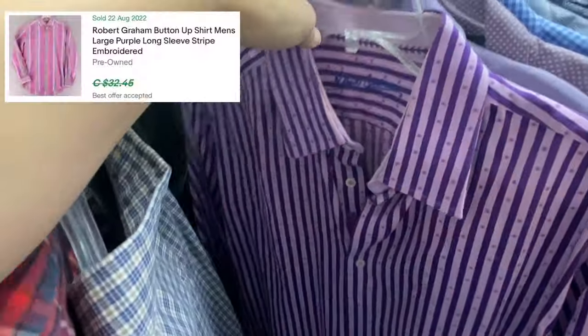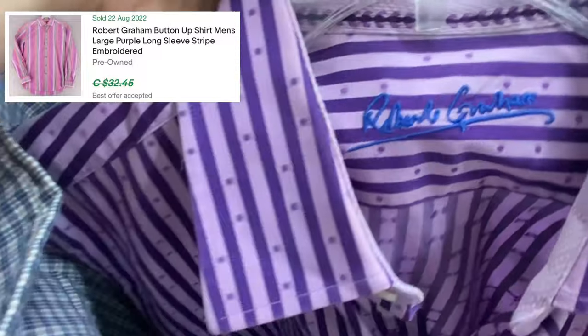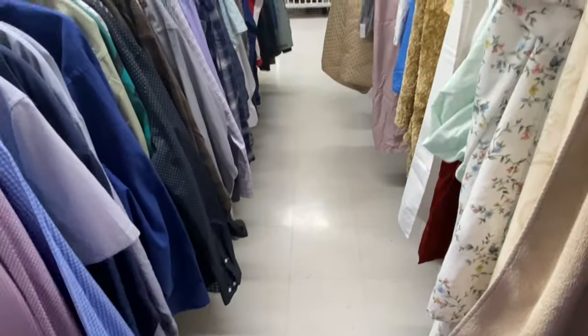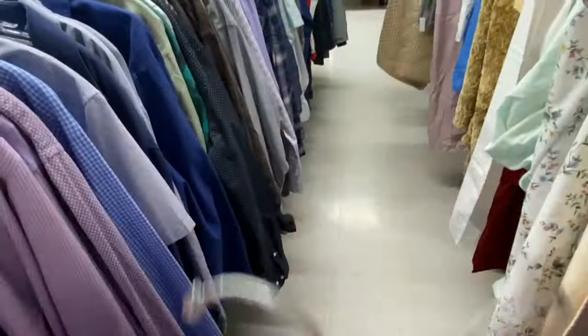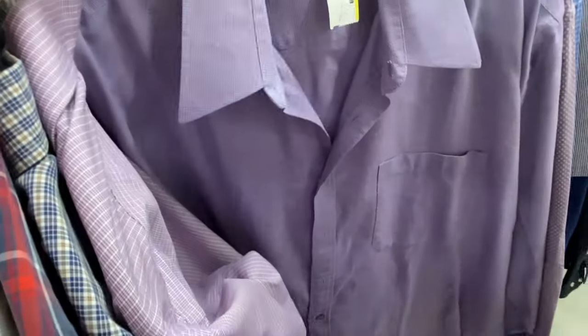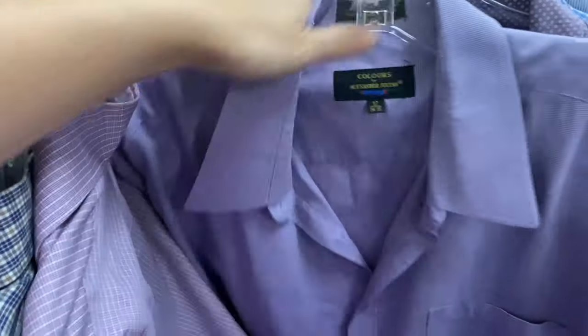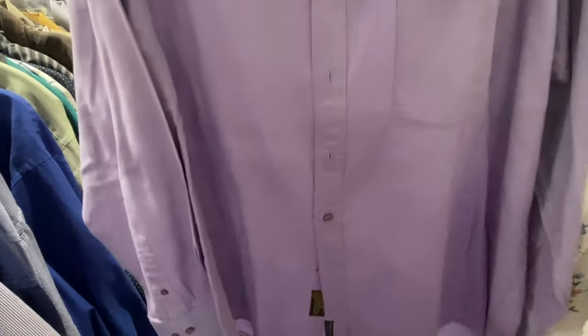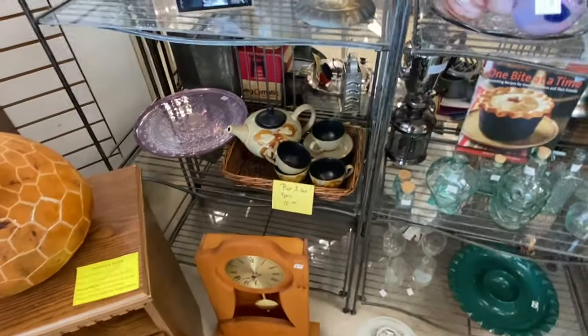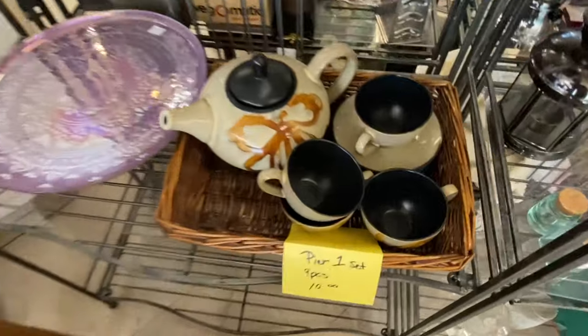Alright, I figured it out. It's Robert Graham. Don't ask me how I did it. But here's another one. Two for $20. Oops, some sold comps. Vintage colors, I have a duck one. This brand for sale right now. I do like this color, but it's crazy. Pure ones.